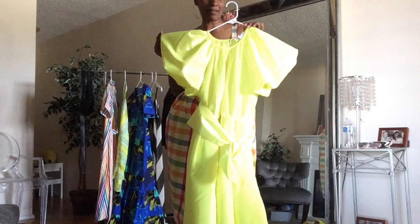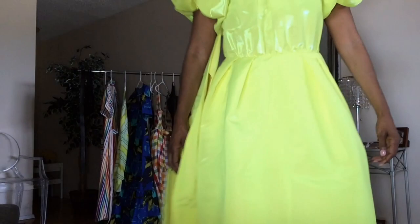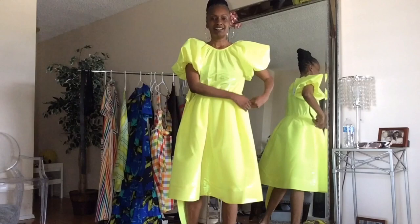Let's see how it looks on me. But look at these sleeves. I'm excited to put this on because this is right in between my comfort zone. I'm floating like the sun. I don't even know. Let me zip it up over here on the side. Done. This big, giant, almost cumber.